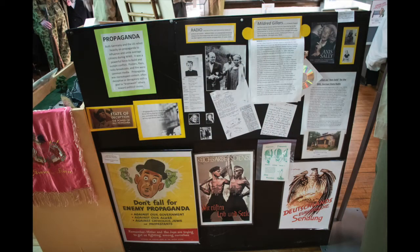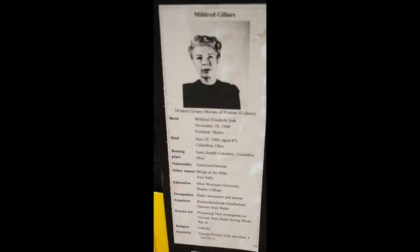While visiting the North Coast World War II Museum, be sure to check out the display of Conneaut's most famous or infamous wartime personality, Mildred Gillars. She was born in Maine in 1900 and moved to Conneaut in 1916, where she later graduated from high school. Her interest in the arts took her to Germany during World War II, where she became the Third Reich's propaganda machine, broadcasting on radio to American troops that their girlfriends were cheating on them at home and they should give up the war effort.